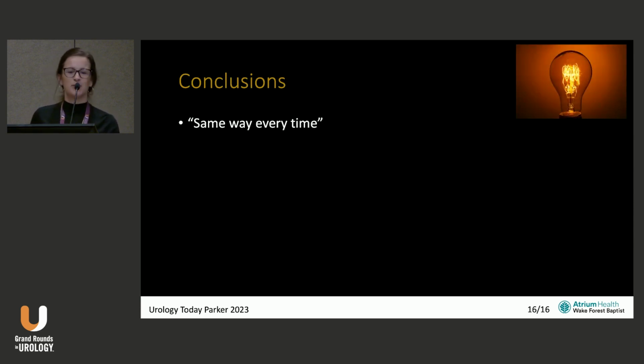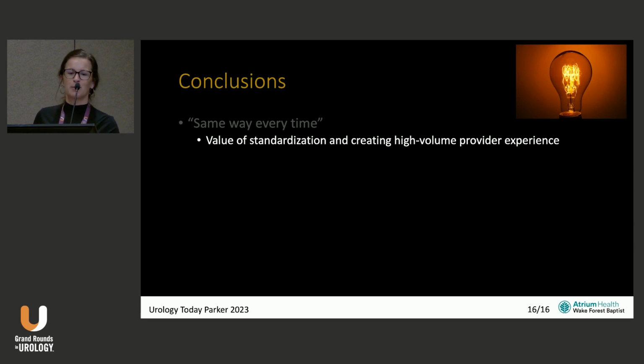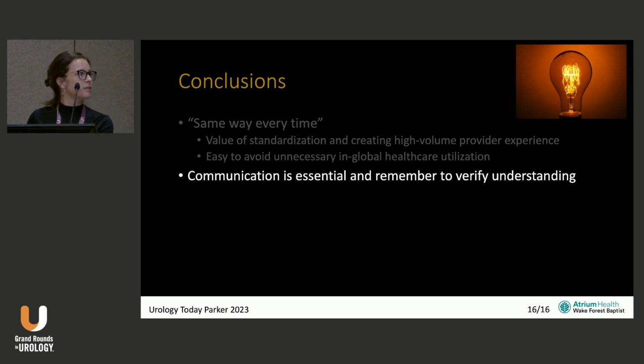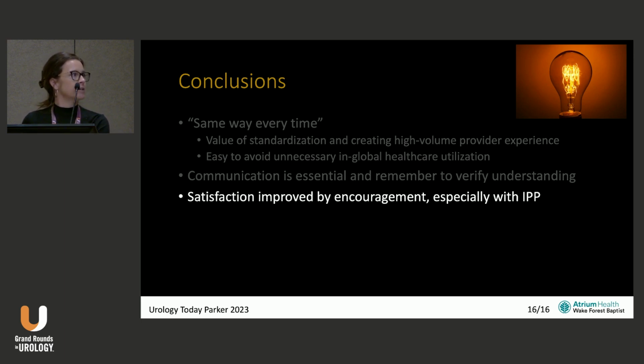So some conclusions. We have this saying in the operating room, it's sweat or sweet, same way each and every time. So this is just the importance of standardization in a high volume provider experience. If we stick to the same way each and every time, it's easy to avoid the unnecessary in global healthcare. Communication is key in the operating room. Having staff that knows what you're doing, verifying, understanding with everybody in the OR is very important.